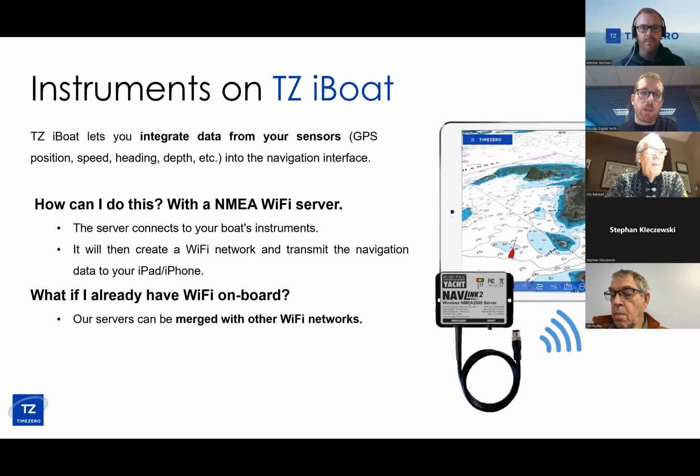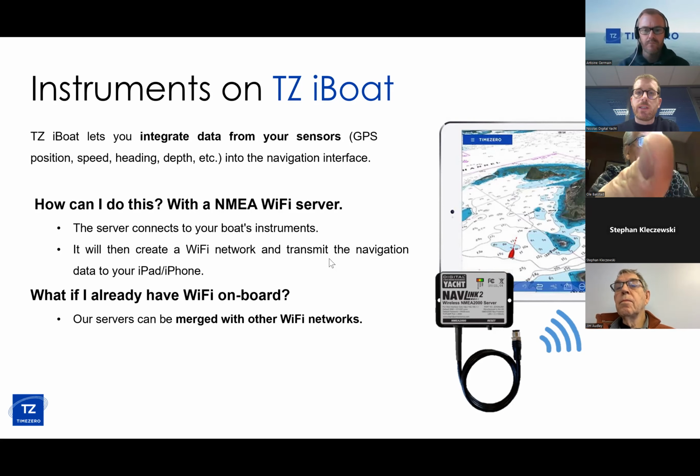Afterwards, we are going to discuss TZ iBoat, and Antoine will show you how the app works. If you already have a Wi-Fi network on board, because I'm sure some of you have Starlink, a 4G booster on board, or any other Wi-Fi router, with a Digital Yacht NMEA to Wi-Fi, you can very easily merge into your existing Wi-Fi on board so that you have just one Wi-Fi network with all your navigation data as well as the internet, etc.